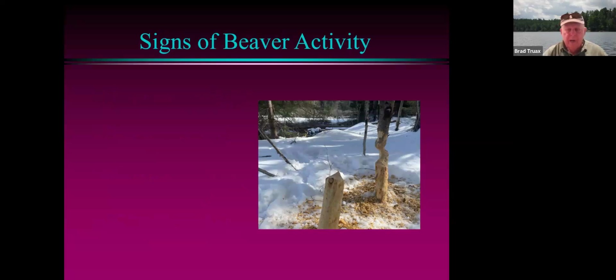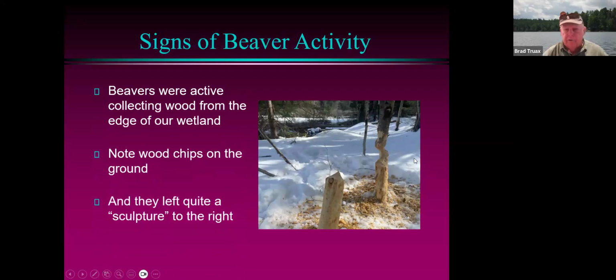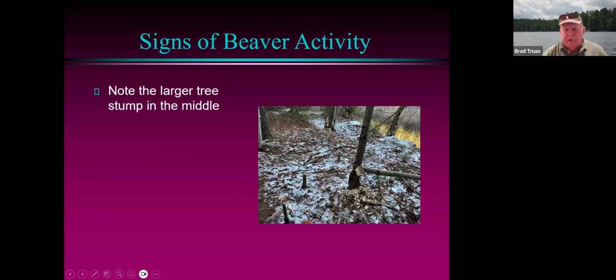Well, signs of beaver activity are very common. The beavers here were active in collecting some wood at the edge of our wetland. This was just off the Yellow Trail in Heath Forest here at Eastman. And you can see lots of wood chips on the ground. They also left quite a sculpture here. I note the larger tree stump here in the middle. That was left by the beaver.